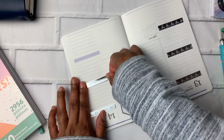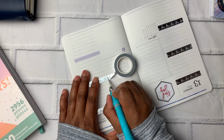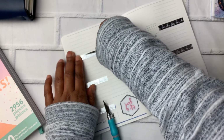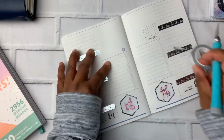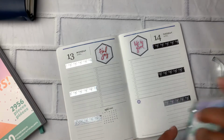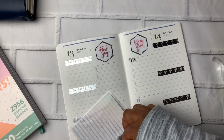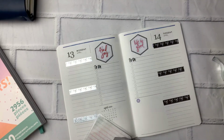So we have this silver and white bows, which is working for me. And then what I've been doing with the, put down some to-do list here, and we'll put down our hour strips.